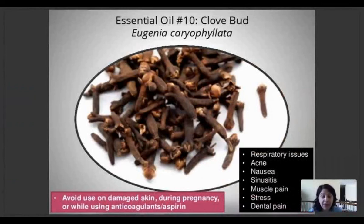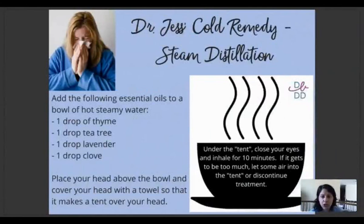And finally, number 10 is clove bud. Again, this is not a beginner's oil. If used topically, it has to be diluted down a lot or else it can burn your skin, but it has great properties to fight acne, to deal with muscle pain, dental pain, sinus pain, and is often used in recipes that deal with respiratory issues, such as this steam distillation recipe that I'm presenting to you now.